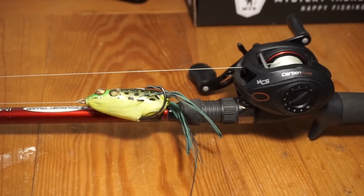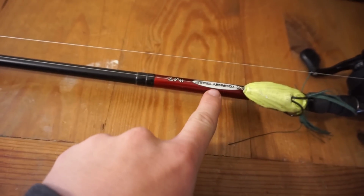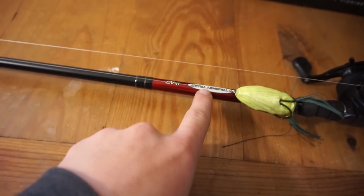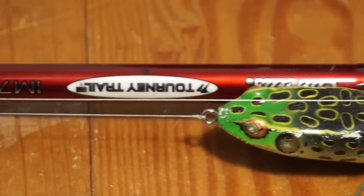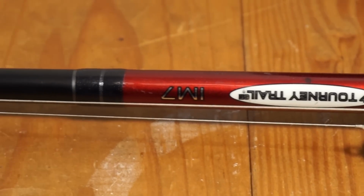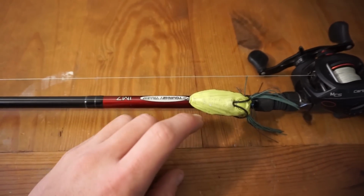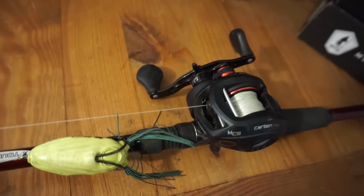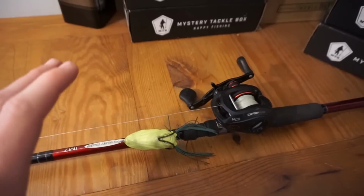And then, like I said, guys, I like the rod and reel matching. I have the Cabela's Tourney Trail IM7. I don't know if they make these anymore. It's been such a long time since I've had it, but this is actually a freaking phenomenal rod. It is my frogging rod, and so it is a heavy action rod. The Carbon Fire reel is a 7.1:1 gear ratio. Definitely my longest-standing rod and reel setup.